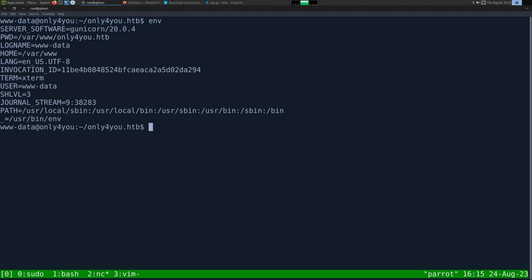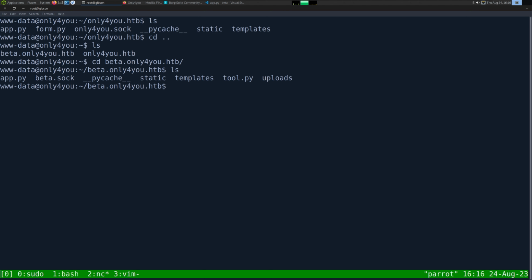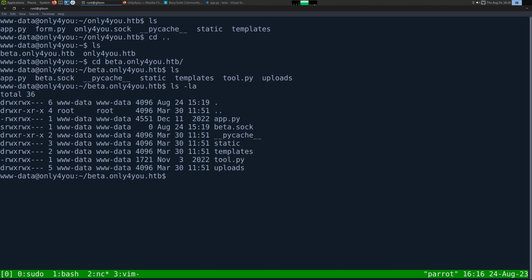And now with our shell, we can look at our environment variables. There's nothing really that interesting. We can see the server software is gunicorn. That's like the only non-standard one I see. Let's go and see if there's any databases. So this one is just an application in a form. There's definitely no database here. If we go to the beta, let's see, do ls -la. I don't think there was a database here either. This is, remember, just like the image upload thing.